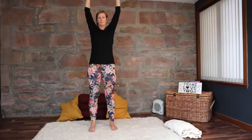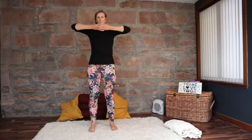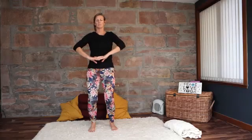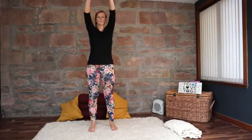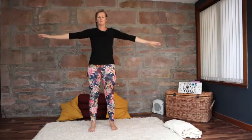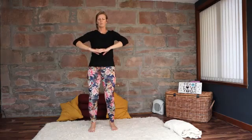And on your exhalation, release through the fingers, allowing the hands to float back down, gentle bend through the knees. Breathing in, up to the throat. Breathing out, gentle bend through the knees, sending the hands down. Breathing in, sending the hands away, beginning to lengthen through the legs. Exhaling, releasing through the hands. Breathing into the throat. Breathing out. You can breathe in and out through the nose or in through the nose, out through the mouth.